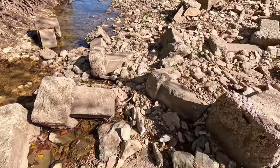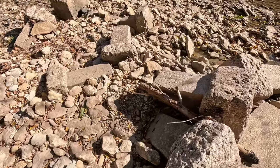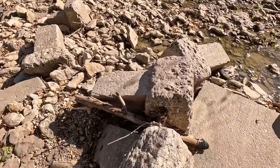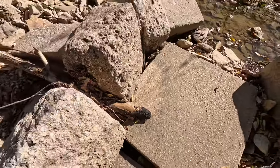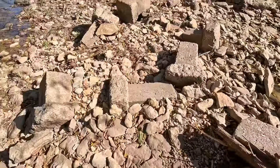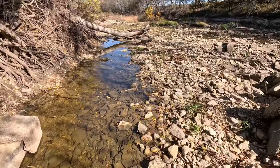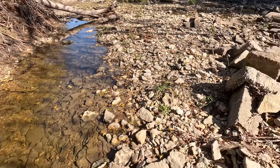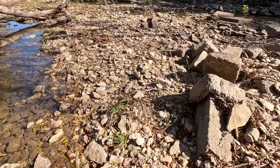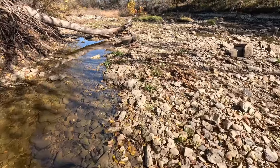Come on. Come on, something good. Something cool. Yeah. Now we even got a burnt stick. We were doing better at the other gravel spots.